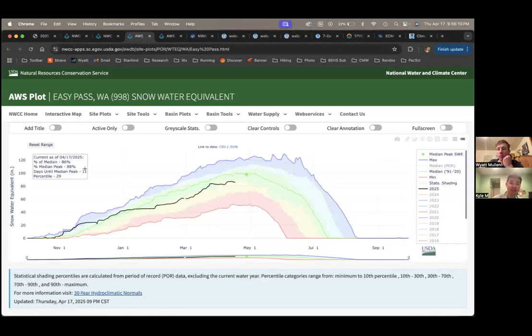This is Easy Pass, a high elevation SNOTEL site in the North Cascades, about 5,200 feet, and it's one of the snowiest places that has any records in the US. So we're up over 80 inches of SNOTEL snow water equivalent, which is not bad. You can see we're 86% of median, and right around mid-April to May, it hits its peak snowpack typically, and then really starts declining in May.